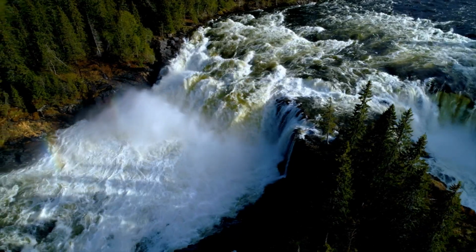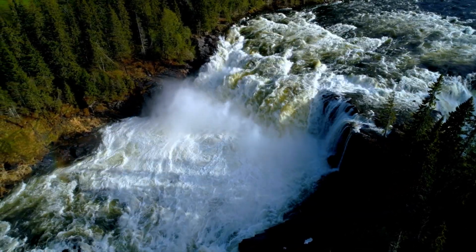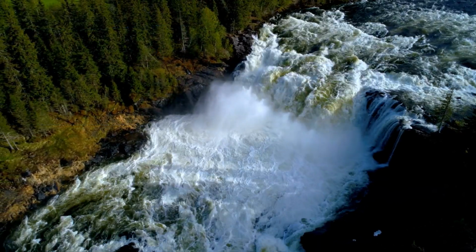And this is an amazing waterfall. When the water's up, it really gets some white water rapids out here. Lots of people will come out there and they'll use kayaks and rafts when the water's up. And there's even been some movies made out here. Let's take a look.